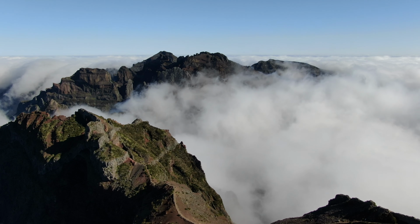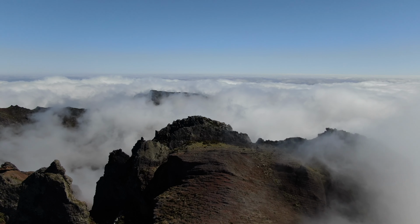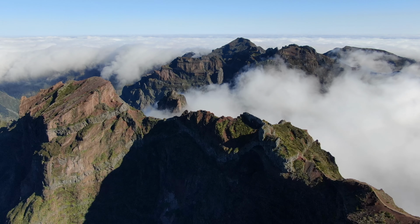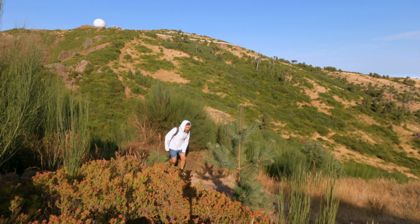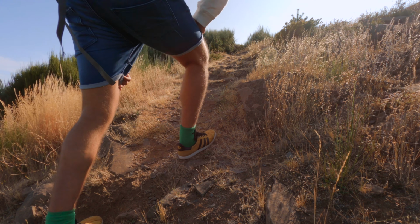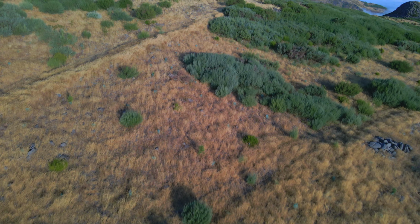The trail from Pico do Arieiro to Madeira's highest point, Pico Ruivo, is arguably one of the most picturesque hikes in the world. It is about 11 kilometers long and sometimes can get a bit challenging, as it passes through tunnels, crosses ridges, and has a lot of steps to climb. I arrived at my starting point in the afternoon, and filled with excitement began my journey through Madeira's majestic mountains.